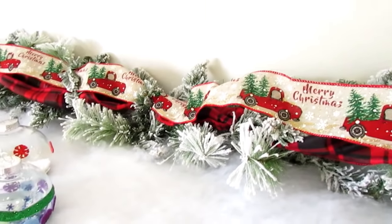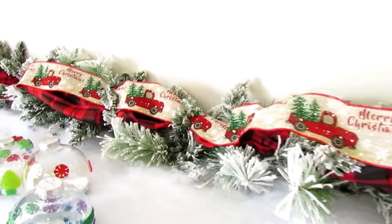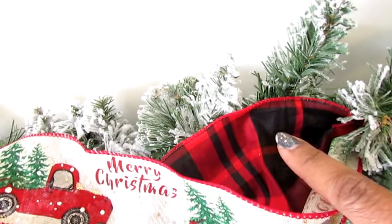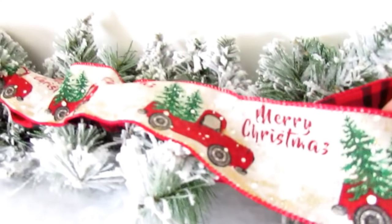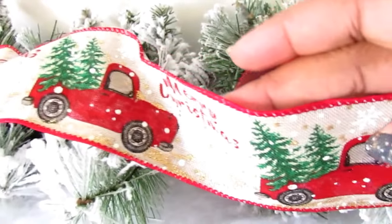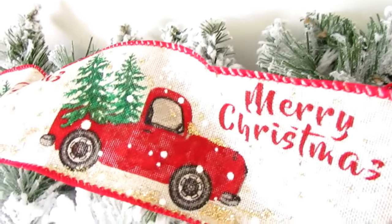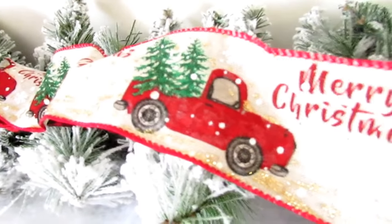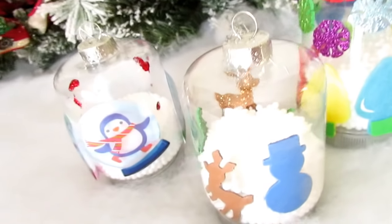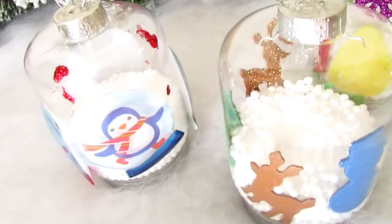So the flock garland again is from Walmart. And then this buffalo check ribbon was from Michaels last year. And then this Merry Christmas ribbon actually came from Big Lots, guys. I want to say another store had this year too, but it might have been just Big Lots. Here are some ornaments from Sasa. We worked on these yesterday, and we need to go ahead and hang them up on the tree.